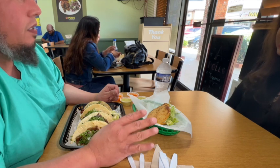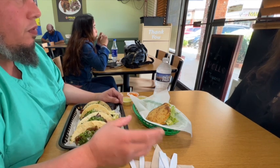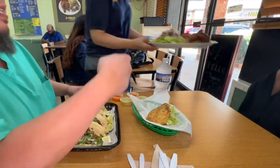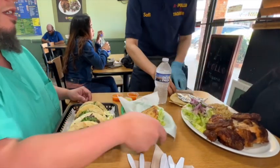Arepas. Are you trying Navajo fried bread? No, we didn't try. It's just water and flour. We put some coconut milk on it, a little salt, and we just make a dough and fry it. Oh! And that's the icon this year.